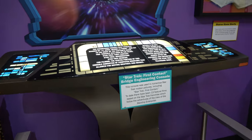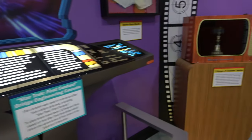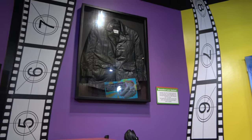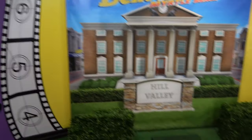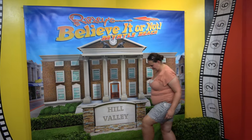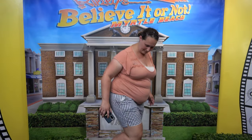More movie props over here. You got the engineering bridge from Star Trek, I Dream of Jeannie, the bottle, the jacket from The Crow. I love the photo op of the hoverboard in Hill Valley here. That is really neat.